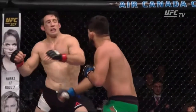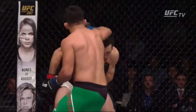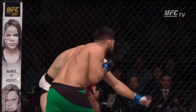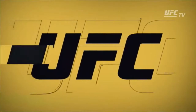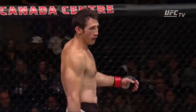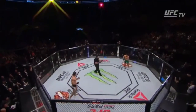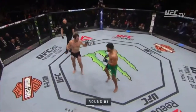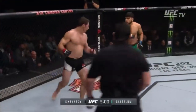And here you see Kelvin with a jab, Kelvin with a straight left. And this is what we suspected coming in this fight. Kelvin has an advantage with footwork, movement, and boxing. And Kennedy is getting lit up with his hands down. Ready? Get up. Kennedy owned the early part of round one. Gastelum owned the latter part of round one. Heavy kick early.